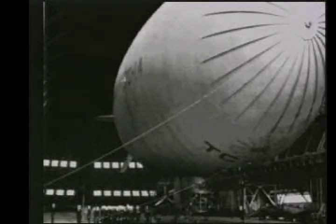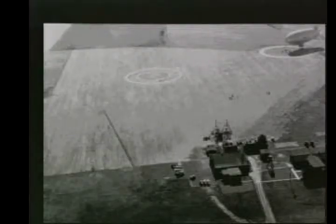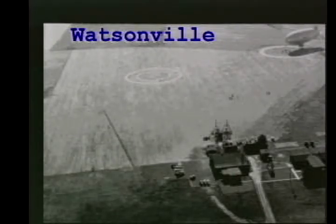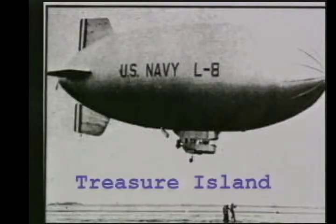Sunnyvale became a Navy LTA base again. As the Army pulled everything out, two of their old ships, TC-13 and TC-14, arrived as the only long-endurance airships on the West Coast. This ragtag band formed ZP-32, the West Coast Patrol Squadron. Commanding Officer George Watson established expeditionary bases at coastal Watsonville and Treasure Island to protect San Francisco.